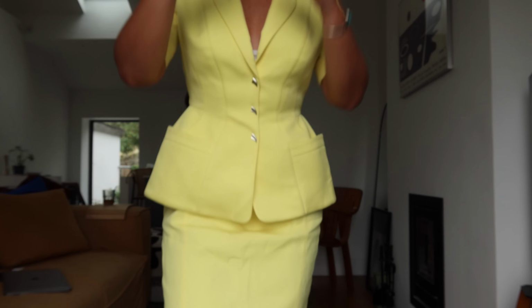Somebody out there must have collected these items and by some means dropped them off to The RealReal. It's a very similar silhouette to the other one I bought, and it's pretty much the same, even though the size is one size different, it fits the same.